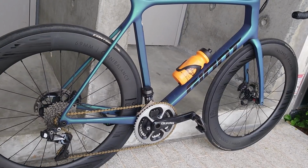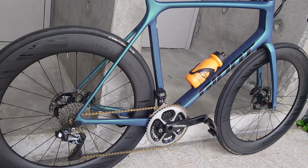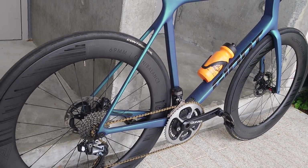The rim brake variants are about 50 grams lighter. If you do go for the rim brake variant, though, you need to check the clearance through the calipers, because it makes the tyre so big, and the rim itself is very fat. You need to check you've got adequate clearance.